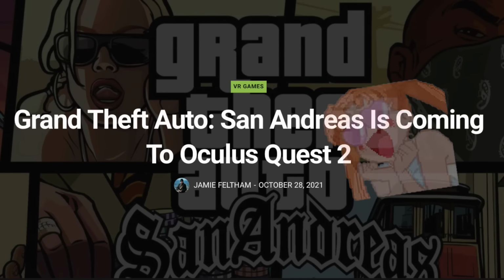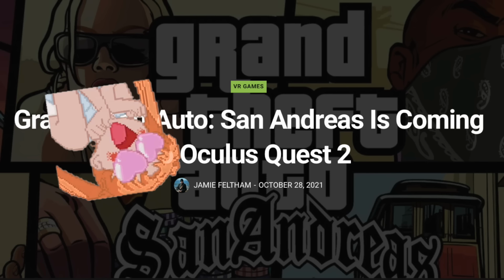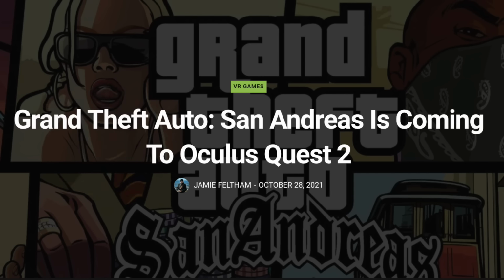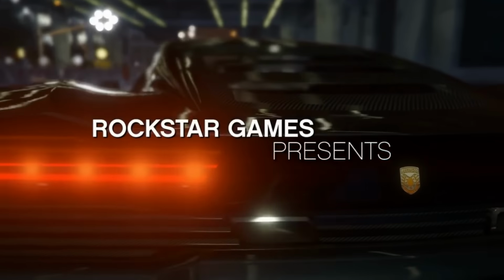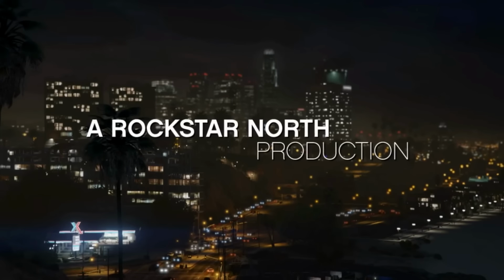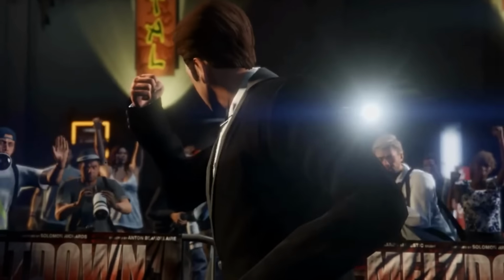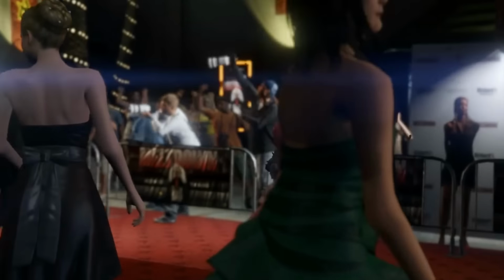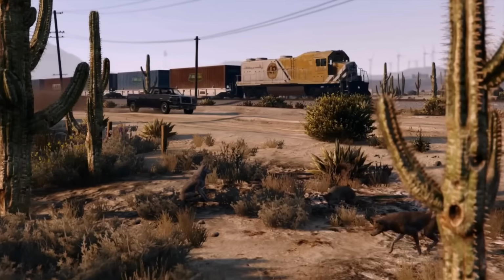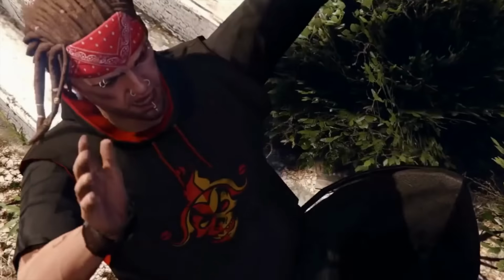Now we recently got a big reveal that the game Grand Theft Auto San Andreas is coming exclusively to the Quest 2. But it turns out that the parent company behind GTA and Rockstar Games is now saying that they're really excited about the VR future and that the company might do more than just the past reveal of the Grand Theft Auto San Andreas. Now until now, the company behind GTA and developer Rockstar Games was very skeptical about VR. And they've always said that they always want to be where the consumers are.